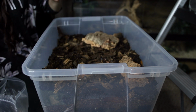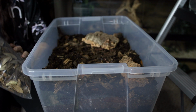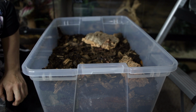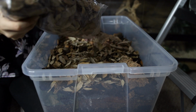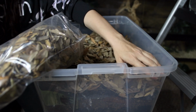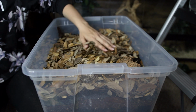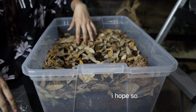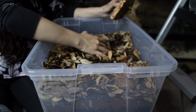I also give them vegetables, but it's really important that they have a good substrate mix. Now we're gonna add some oak leaves. Okay, so I actually probably am gonna use a lot less than I thought I was going to. I'm gonna mix it around a little. It smells like the forest. Now we've got our oak leaves.